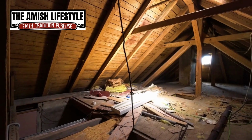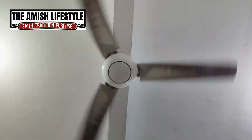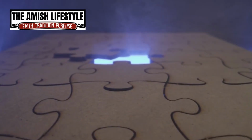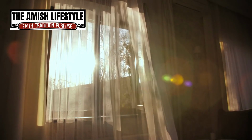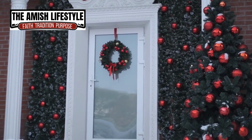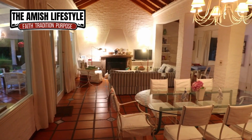You don't need to build one. But if your house has an attic fan or a whirlybird vent, turn it on at night. Let it do the same job. The hot air leaves fast. The house cools down. Some Amish families open the cupola in the evening and close it in the morning. It's part of their nightly routine.